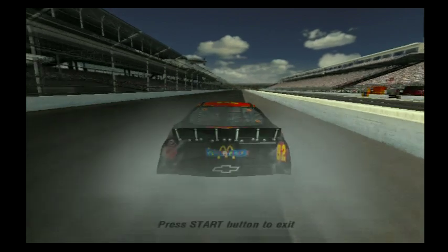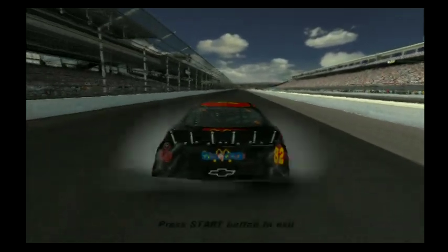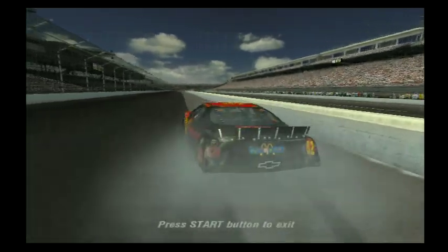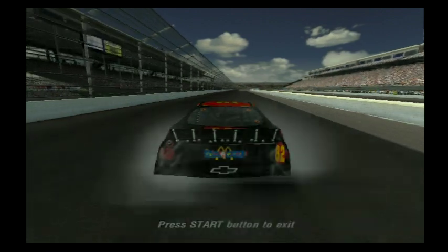Let's do something for these fans over here. I love the front straightaway. It's just so cool, having fans on both sides of the racetrack. Like, that is so freaking cool, man. That is so freaking cool.